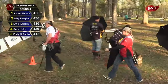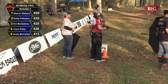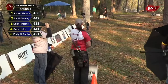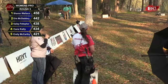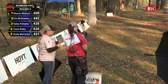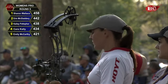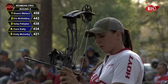We're at arrow number five already, because it'll end right here. That's right. Nobody's within 10 points of Sharon, so after this arrow, it will be over. Darren just mentioned it. That is the rule. If we're going to go to a sixth arrow, which is our last chance arrow, anybody has to be within 10 points of our leader. And right now, with a commanding lead, Sharon Wallace coming off that range, 20 points ahead of the rest of the field. She had an eight on that one, but still with a great lead, 16 points over McGlattery.